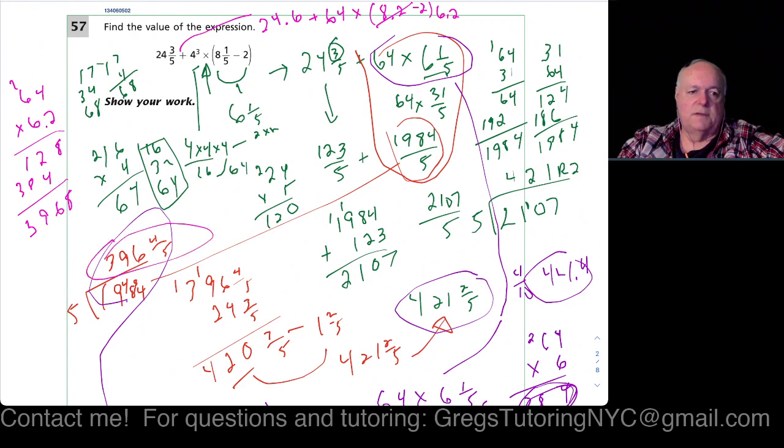396 and 4/5. 4/5 is the same as 8/10. So I have one decimal point here. I move the decimal point over there, and I get 396.8. That's the same number there. All right? So once we have the 396.8, all we have to do is come back and add the 24.6 to it.